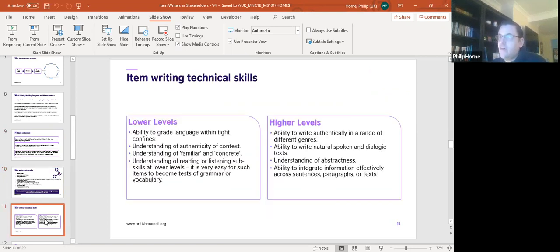When we start dividing them up, you might notice, for example, a division into lower level items and higher level items. At lower levels, you may need the ability to grade language within very tight confines. You need to understand what we mean by familiar and by concrete, whereas at higher levels, it's more about writing in the truer sense of the word, how to write authentically in a range of different genres, write natural spoken and dialogic texts, and so on.